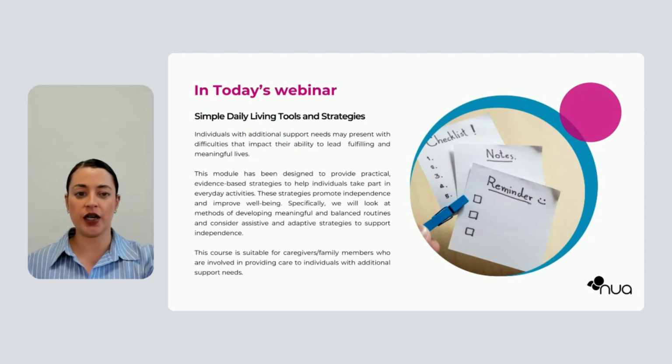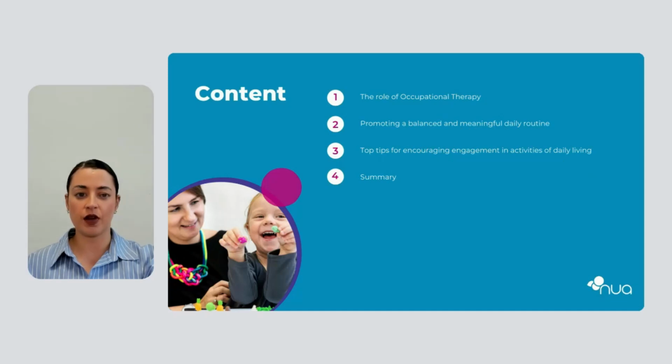Individuals with additional support needs may present with difficulties that impact their ability to lead fulfilling and meaningful lives. This module has been designed to provide practical, evidence-based strategies to help individuals take part in everyday activities. These strategies promote independence and improve well-being. Specifically, we will look at methods of developing meaningful and balanced routines and consider assistive and adaptive strategies to support independence. This course is suitable for caregivers and family members who are involved in providing care to individuals with additional support needs.